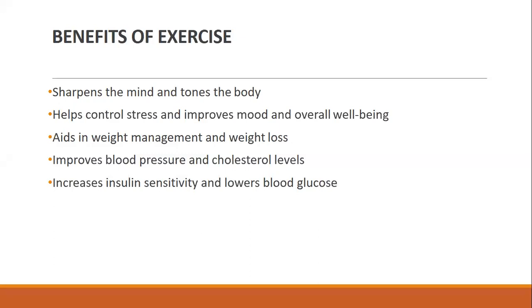Another benefit, it helps control stress, improves mood, and overall well-being. It pumps up your endorphins. These are neurotransmitters in the brain, which are feel-good neurotransmitters.